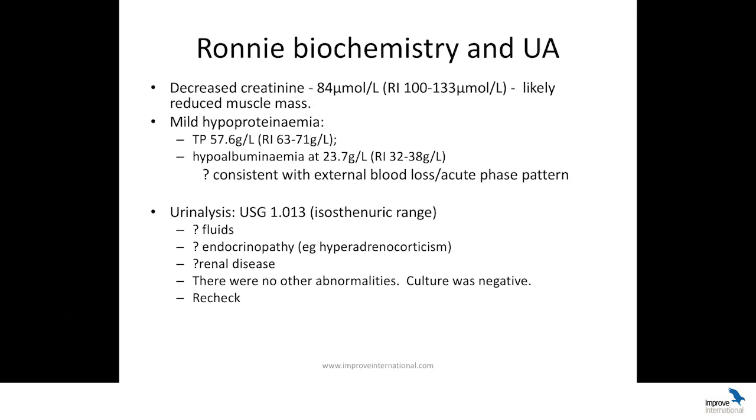And obviously he isn't azotemic, but we know that we lose the ability to concentrate the urine before we become azotemic, so potentially renal disease is also possible.